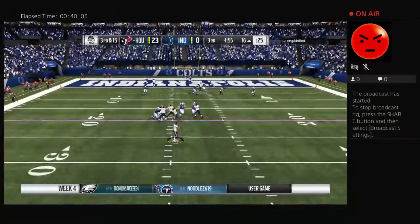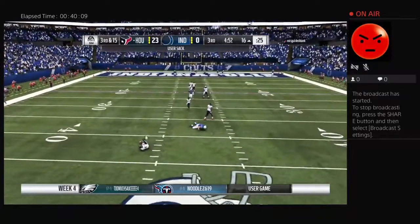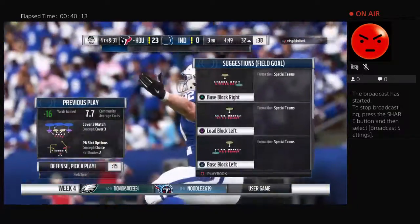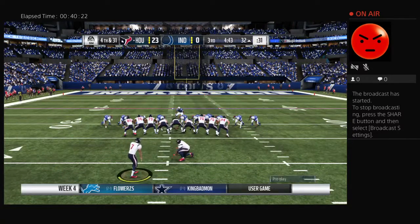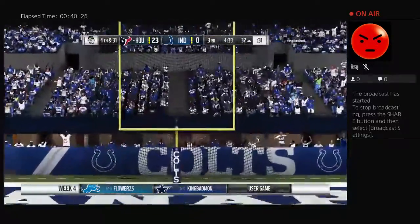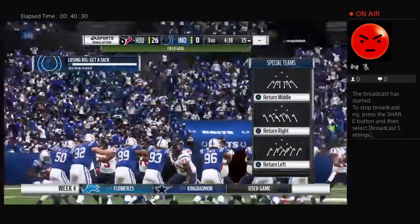Action from Miller. Now Watson. Escaping the pressure right. And a big loss here as he's taken down. Margus Hunt in there to pick up his second sack now of the afternoon. Offensively, they're going to have to figure this out before next week. 7 sacks in one game. Yeah, that's more than any quarterback should have to bear.